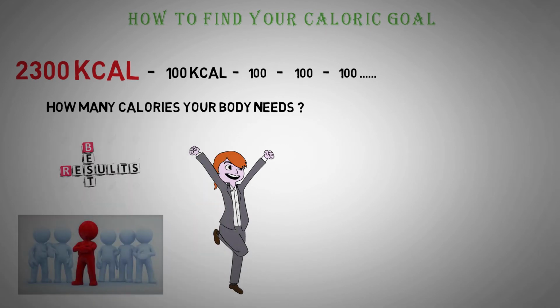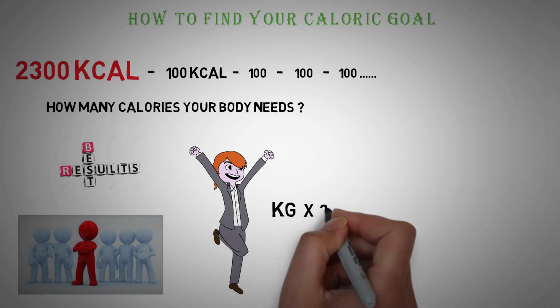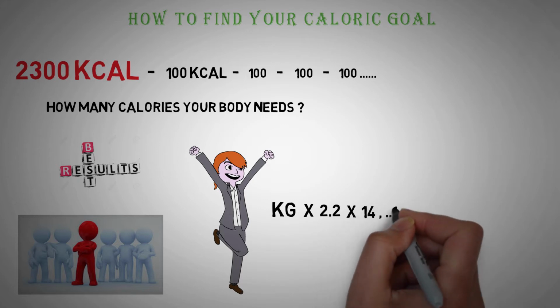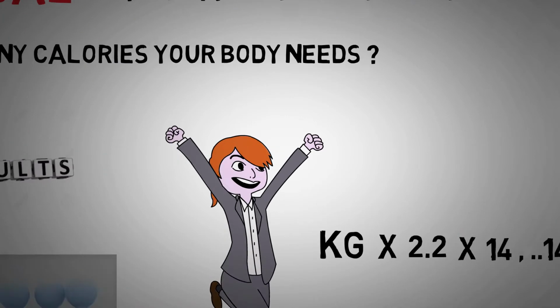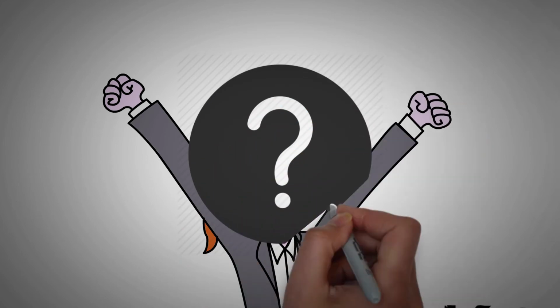So you take your weight in kilograms in the morning, before eating and after you go to the toilet. Then you multiply that number by 2.2, because this is an American formula and we need to know our weight in pounds. After that you multiply the result again by a number from 14 to 16, inclusive: 14.1, 14.2 and so on. Maybe now you wonder, how do I know what number to use?